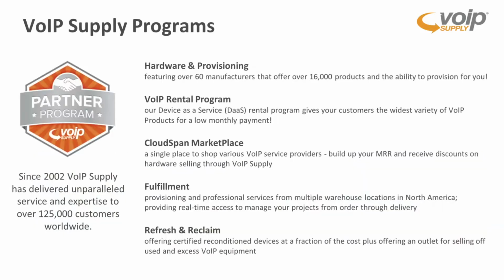A little bit about VoIP Supply. If you haven't been familiar with us in the past, some of our key components here is our hardware and provisioning services, 60 manufacturers and 16,000 products, all with the ability to be provisioned for you. We have end user and reseller programs for both types of customers. A popular program is our VoIP rental program for our reseller and service provider customers, where it gives them the ability to have the widest variety of products and tie that all into one low monthly payment for their customers. The CloudSpan Marketplace is a single location to shop for VoIP service providers for the end user, and also for the reseller to build their monthly recurring revenue, and obviously also receive discounts on hardware coming through VoIP Supply.